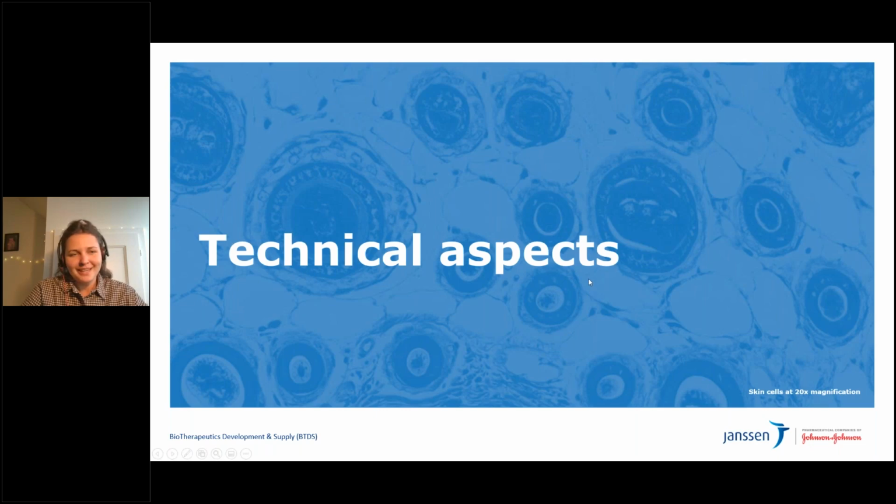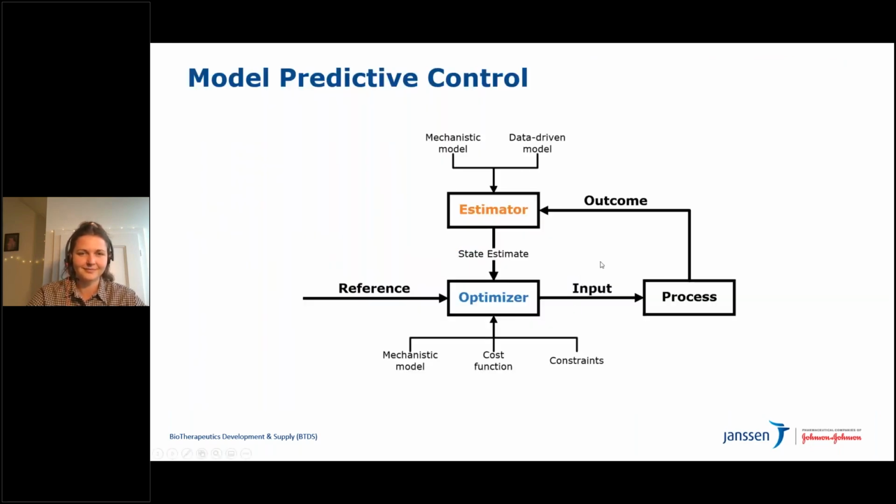So now that we understand the main ideas and the main drivers behind the need to automate the dilution process, we can deep dive into the technical aspects of the algorithm. First of all, let's have a look at the overall workflow, or better, at how the algorithm relates to the process.